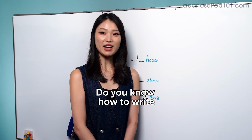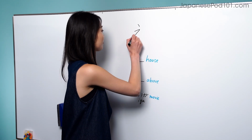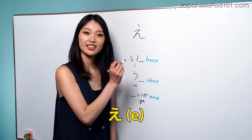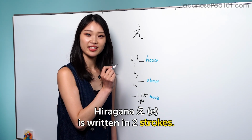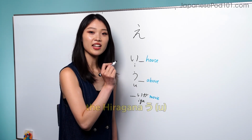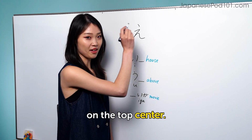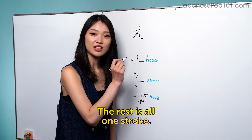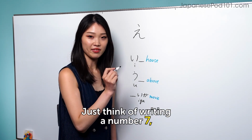Do you know how to write E in Japanese? E. Hiragana E is written in 2 strokes. It starts just like a hiragana U with a short slanted line on the top center. The rest is all 1 stroke. Just think of writing a number 7.